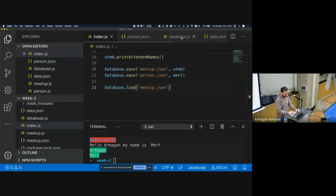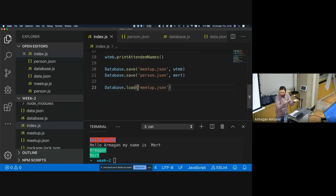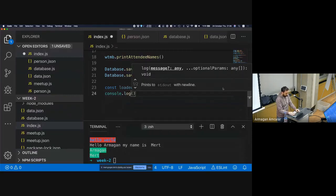Database load takes one parameter. Is that correct? Okay. So yeah, this will read it, but then so what? We need to assign it to something. How do we assign things to variables? Please raise your hands and tell me. Yes, please. Const and a name. In this case, loaded file, let's say, equals this one. And then to actually see what it has loaded, let's console log it.